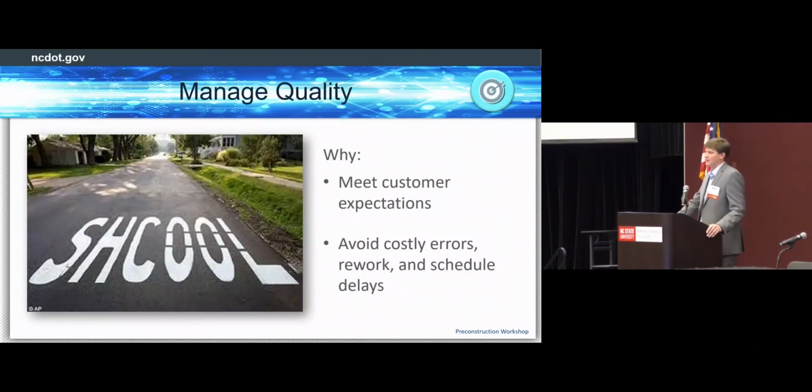Transitioning to schedule, I mentioned it before, but ultimately we are stewards of taxpayer dollars, and we must have a focus on providing high-quality products that allow the construction industry to build and deliver the infrastructure improvements as planned and designed.